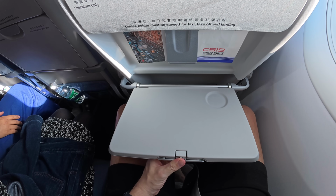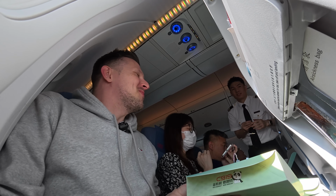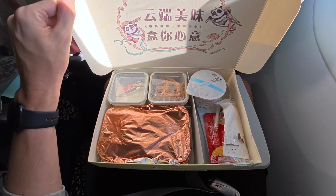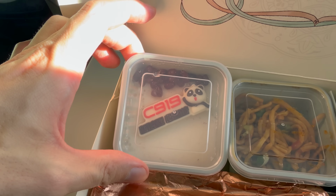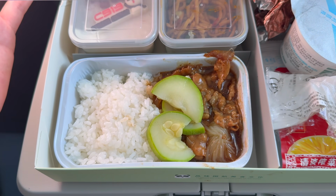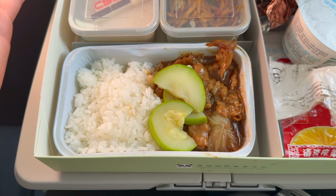Once I was back in my seat, the crew was ready to serve some special lunch boxes, so let's have a look inside. So, as I mentioned earlier, the country is certainly very proud of its first domestically developed airplane, and they celebrate this with a very cute panda lunchbox, which I find very adorable. So there's a hot meal and a dessert as well, a customized Comac dessert. Can't get any better than that.